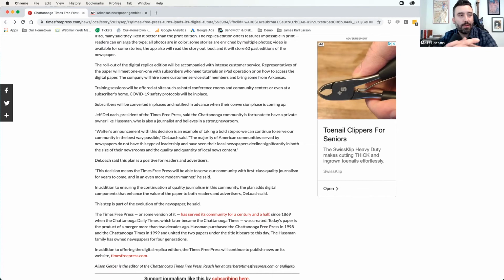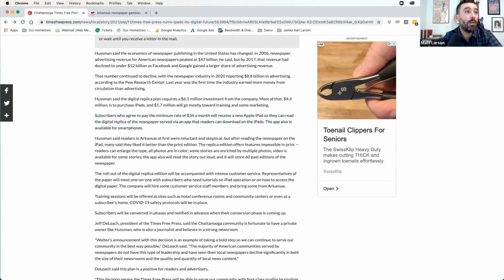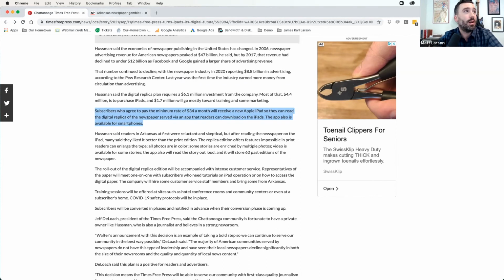But I can definitely see if these were kind of on loan and there was, ideally, some kind of software built in where it was actually owned by the newspaper, and they could just disable it if the subscription was canceled. Or there would have to be something to prevent people from just getting a 1-year subscription, or a month subscription. Do they have to commit to a year? Those details aren't clear here.